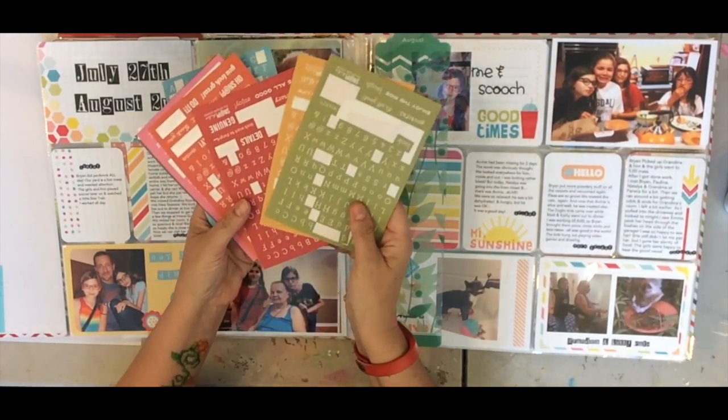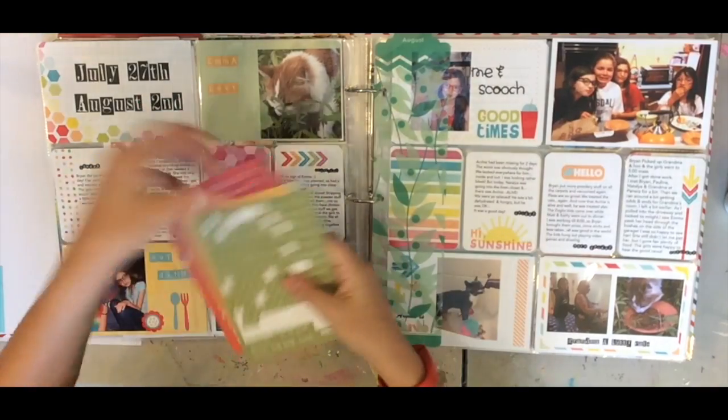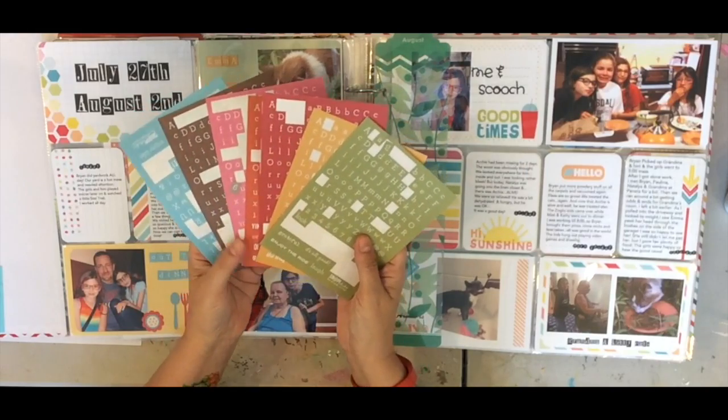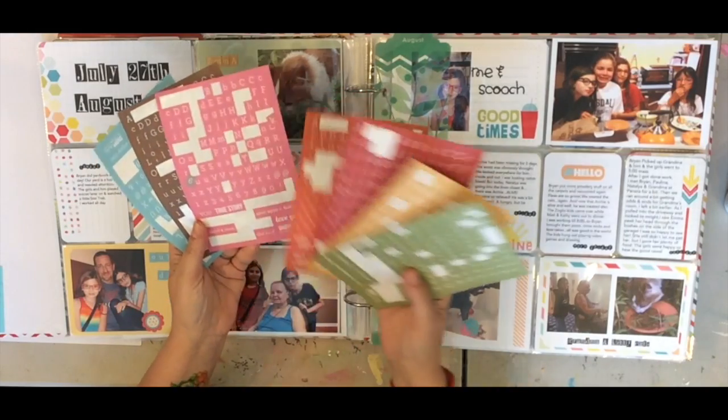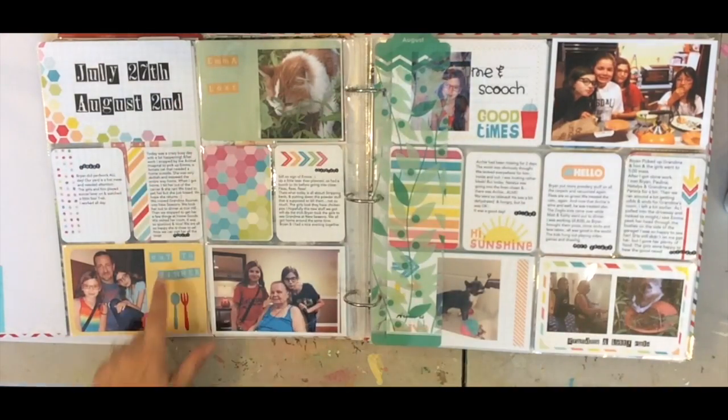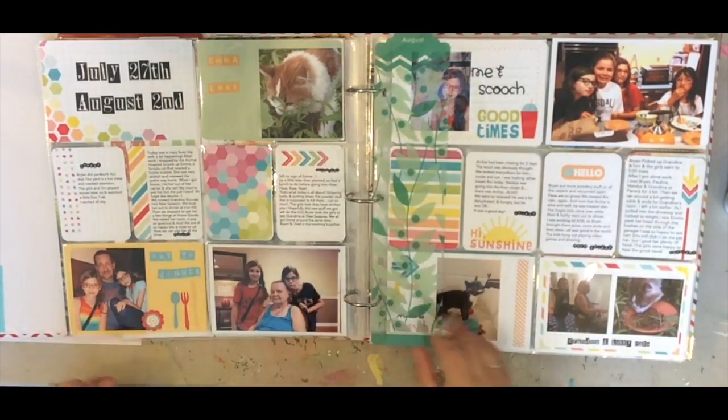I did use here all my favorite letters, which I've showed you a few times. They're the Snap letters, and oops, they're upside down. Snap letters are by Snap Studios, and I use these constantly, and I have to go back and get another one because I'm running low on all of my A's and S's. But they're great for journaling little words here and there.